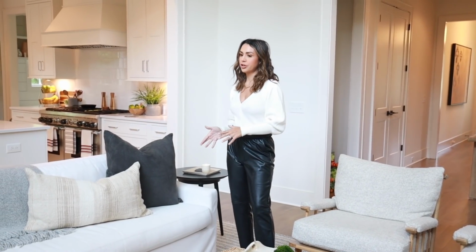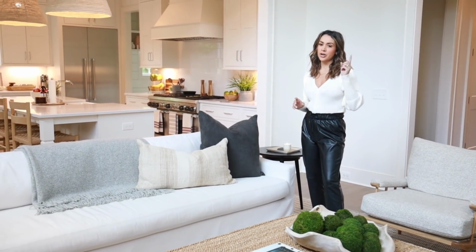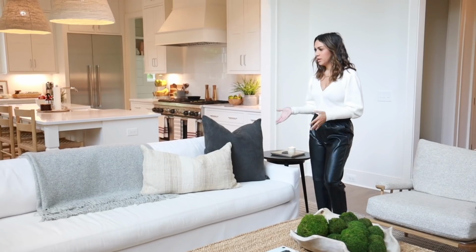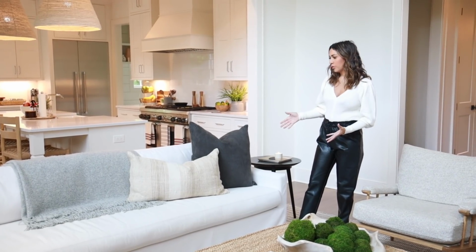So this couch we got last year. This is from Restoration Hardware. I love the cloud couch, so we actually got that for our TV room upstairs, but I wanted something a little dressier for this room. I forget the exact name, but I will link it down below for you guys. It's huge. I think it's 10 feet by 10 feet. It's just really big, really comfortable, all white.